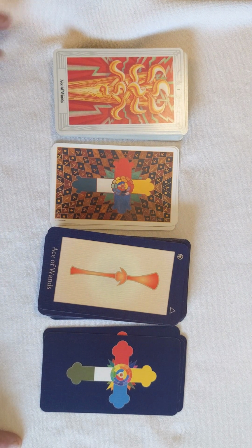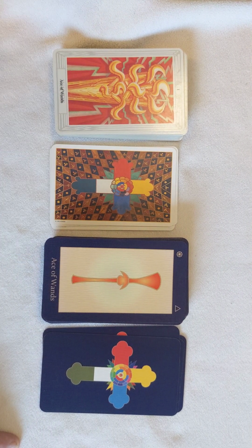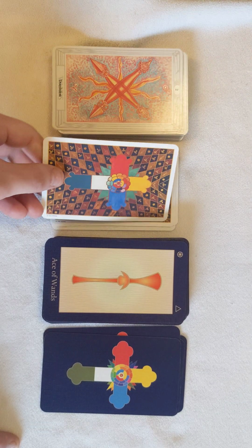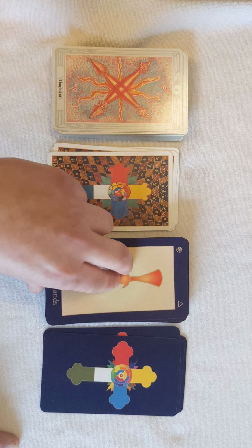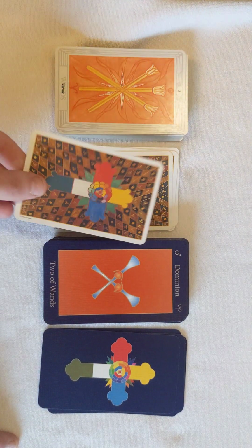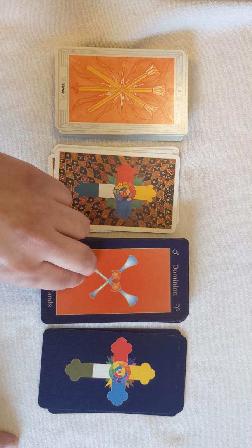Then we get to the wands. Oliver St. John is actually very simple in his wands, so I will actually go through it very quickly. And when I said simple in his wands, what I meant is actually simple overall. Also very similar.